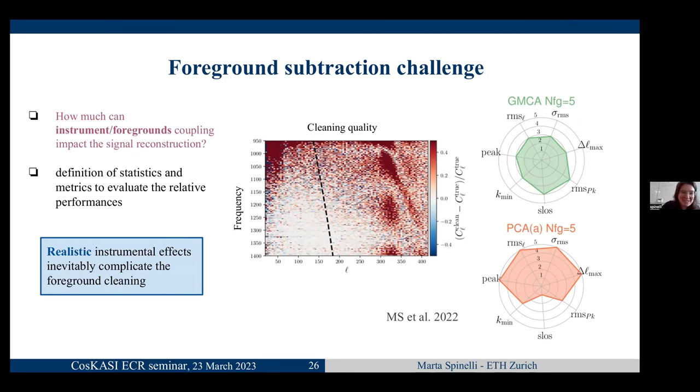Yeah, so we try to visualize with different statistics the various aspects of the cleaning. So it's on the line of sight. Sometimes some methods are much more capable of getting the right level of the signal, and some methods are good for the shape of the signal, but they overdo it. It's too much signal. So in this case, what is happening is that GMCA is better at recovering the mean value of the maps, so the mean value of the signal, but then loses a bit of power on how the signal is distributed on the sky, while PCA is very good on the shape of the signal, but it's always a bit dimmer signal.